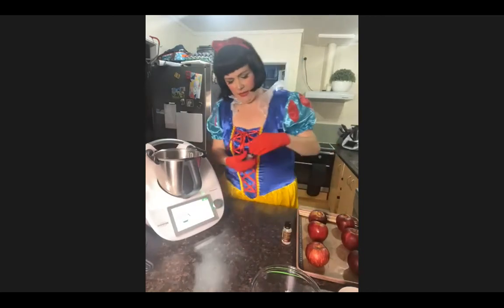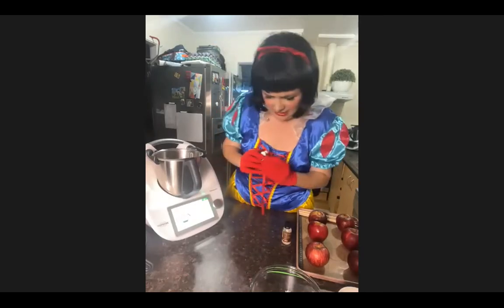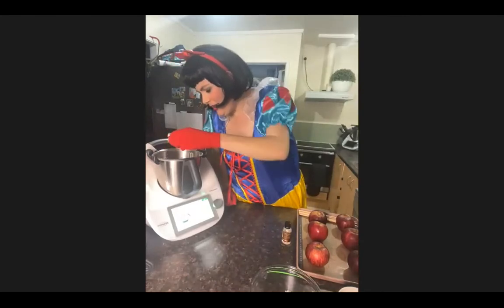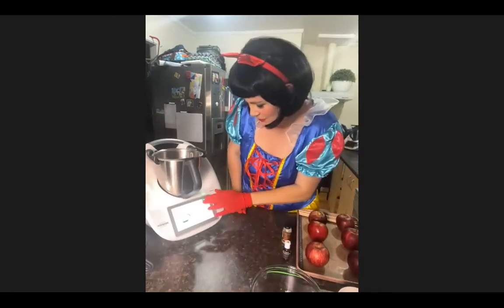Right. Now I've got this special liquid that I got given by the Queen, so I'm going to put it in. It does look a little bit ominous, but I trust her. Putting that in. Oh, it's quite black. Okay. Put that in. Go next.